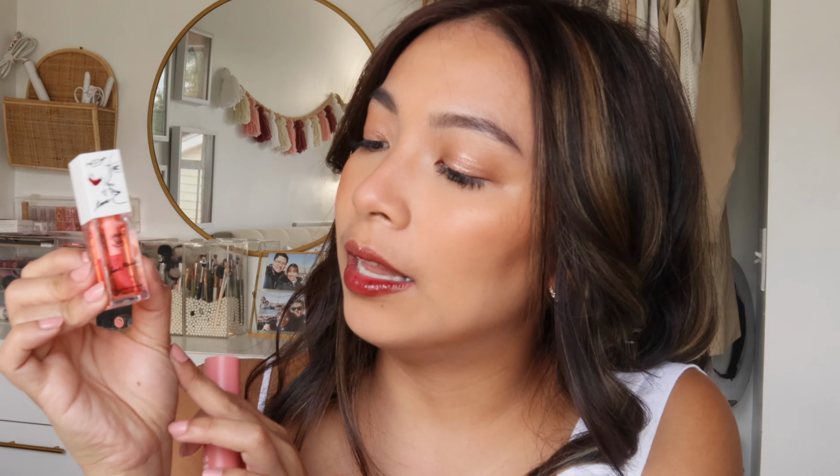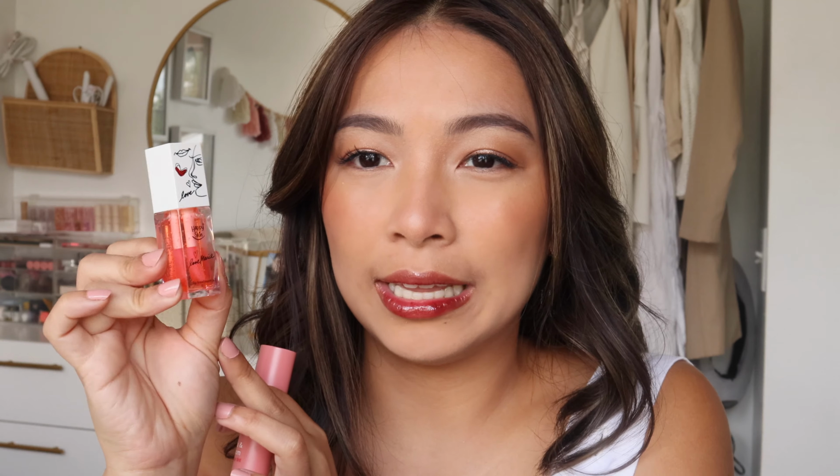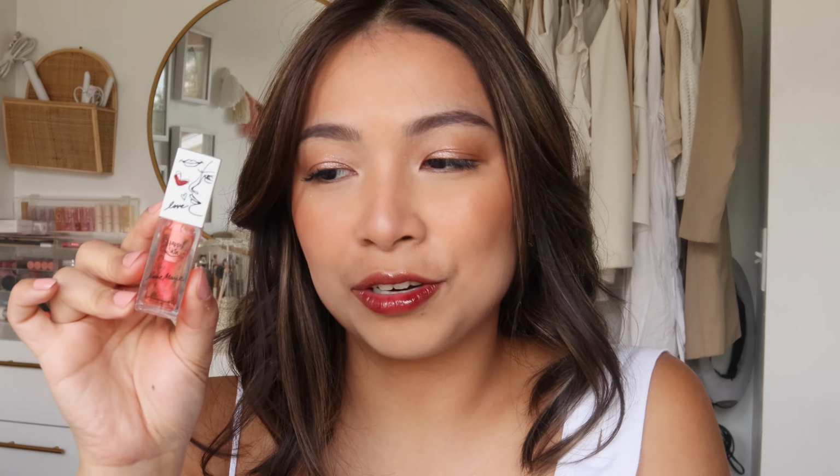This is in the shade Bud. And then I topped it off with the Happy Skin and Love Marie lip treatment oil. So this is in the shade Clear Lang. I just got this recently and I've been loving it. My dry chapped lips has been thanking me for getting this kasi super very hydrating talaga siya sa lips ko. Ayun. So anyway, I am going to be doing a wear test today.